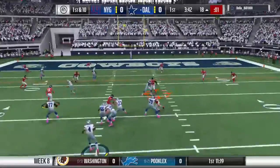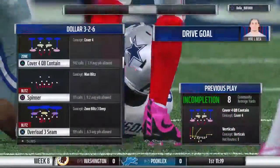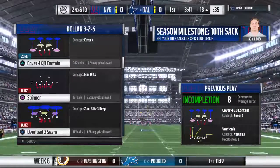From the red zone now, Prescott. He couldn't quite hold it. Got hit. Ball pops out, incomplete.